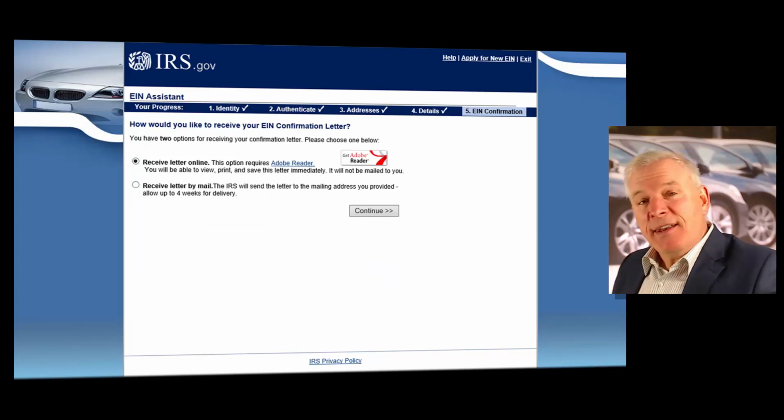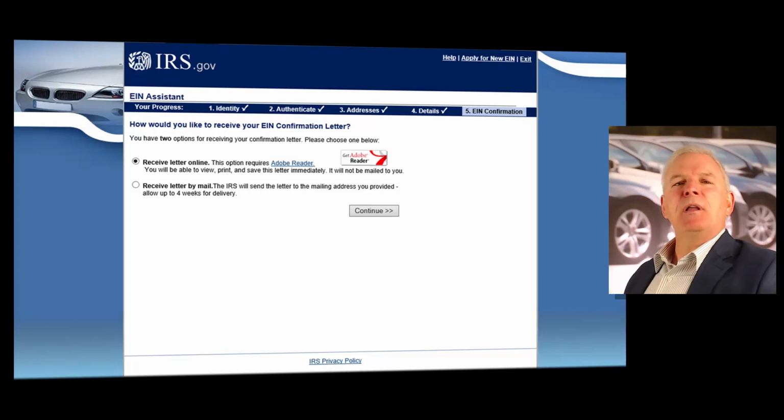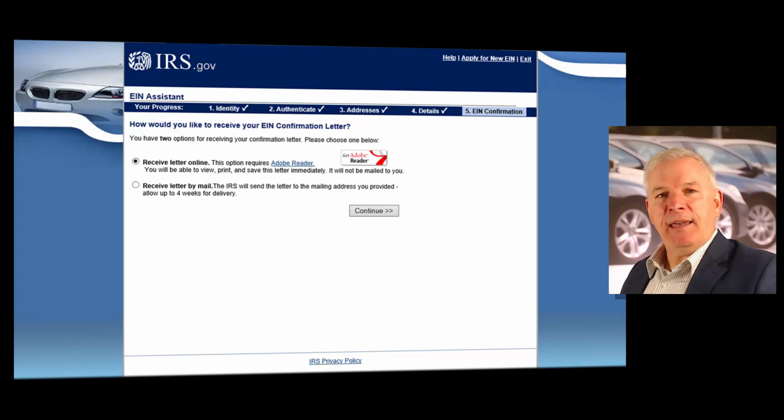Now you're done. Now you have a federal tax ID number, and there are a couple of easy ways you can receive it. You can click on the second box down there, and the IRS will actually mail your FEIN to you. And as it states right there on the screen, it can take up to 4 weeks to get that number. And so, the way I look at that is you just placed a 4-week delay on applying for your dealer's license because you can't apply for your dealer's license until you have your tax ID number.